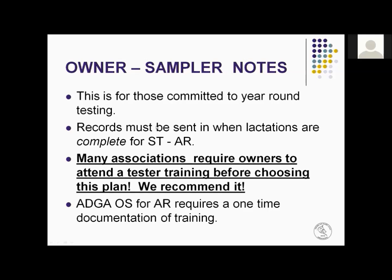Records have to be sent in when the lactations are complete for the STAR volume. Our programming isn't set up right now for us to do this any other way. However, for advanced registry, the DOE pages do not need to be sent in. For those not on tests yet, you will be getting what we call DOE pages or individual animal pages back that you would send in to us, scan or whatever, and we would review that record for the STAR.